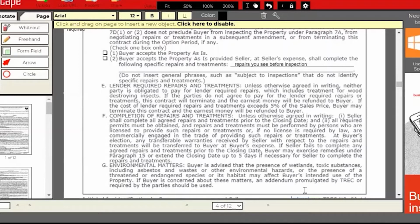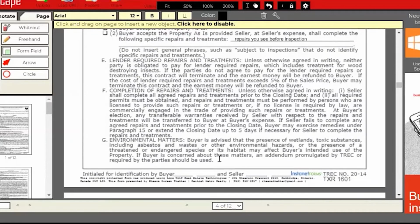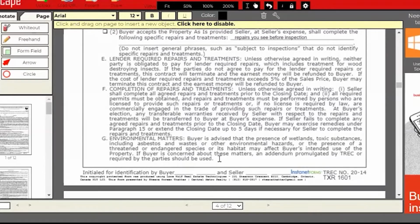Depending on the negotiation, how hard you want to push for them. For sure. I'll let you read through those. You can hit me up if you have questions. Let's talk about filling in the blanks.